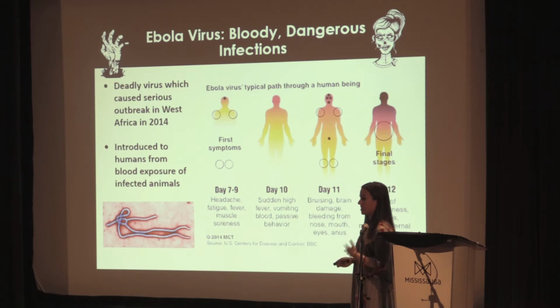So with these infections, a lot of the time they start out with very vague, flu-like symptoms, but they progress very rapidly to the point where at day 11, you start having bleeding from all the different body sites. And then a day later, things get incredibly worse, and the patients succumb to their infections. So what's really dangerous about these infections is because you have all of the blood that's coming out of these patients, a lot of the family members as well as the healthcare workers that are helping these patients end up getting exposed to a lot of that blood and a lot of those viruses, which again affects the transmission.